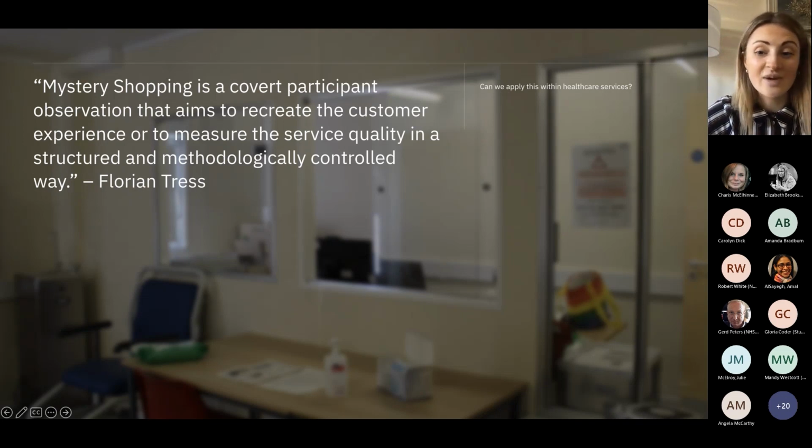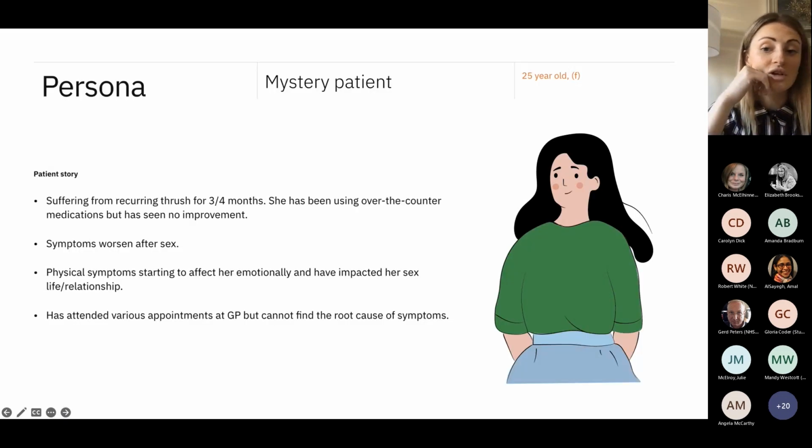I was granted permission by Bridie to do this, so it was ethically approved. It was really beneficial to experience it firsthand, and it gave me some really good insights and allowed me to create a really in-depth user journey so I could understand the service. Before I went in, I decided to create a persona for the mystery patient. Something which I think needs a lot more awareness in sexual health clinics is that they don't just offer STI tests and contraception. They offer a lot more services, especially for women's health like menopause, thrush or BV.